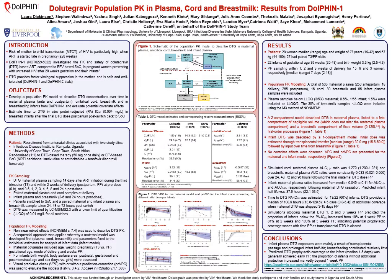The population pharmacokinetic modelling was done using NONMEM and used a sequential approach whereby the maternal model was developed first and then parameters fixed to the individual estimates for analysis of the infant data. The final model specification is detailed in Figure 1 and shows that we were able to fix a 2-compartment model to describe the dolutegravir in maternal plasma and a 1-compartment model for the infant. There were no clinically significant covariates.